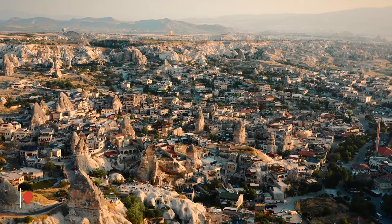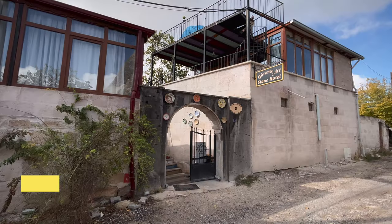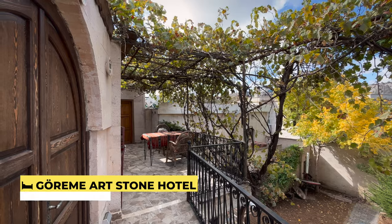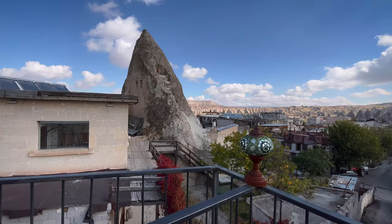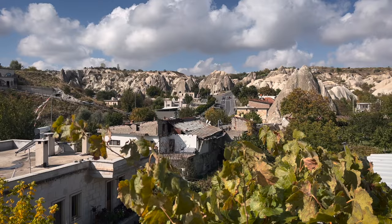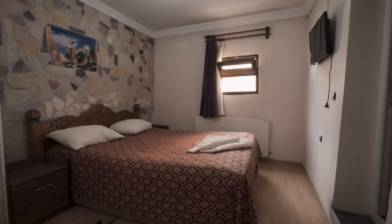We drove only for 40 minutes to reach our hotel for the first 2 nights in Göreme. We chose this budget accommodation for its affordable price, perfect location, just at the entrance of the town, and positive reviews. We have to warn you that the room we had in the lower floor, as it happens with some stone and cave hotels in Cappadocia, was dusty and didn't have great ventilation.